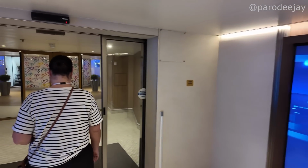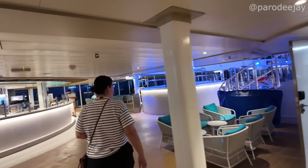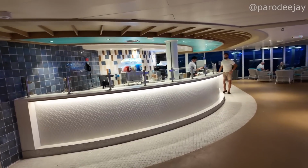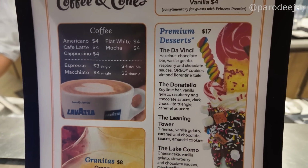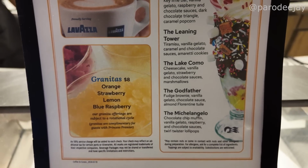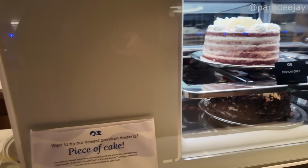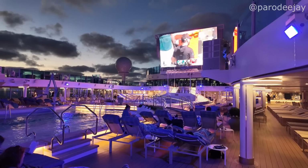Welcome back to deck 17. Oh, I hear a football game on the big screen. We have not looked over here at coffee and cones this trip. Oh, there is the menu. There's all those premium desserts. They've got granitas on here as well. They've also got cake. Okay, so this is the stuff that is included in the upcharge packages.